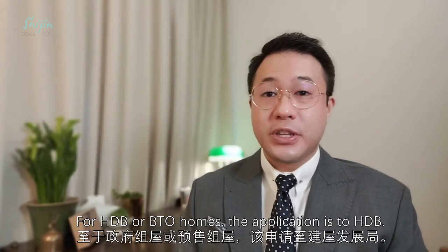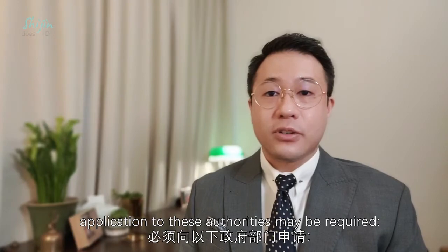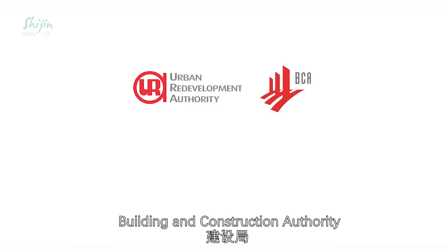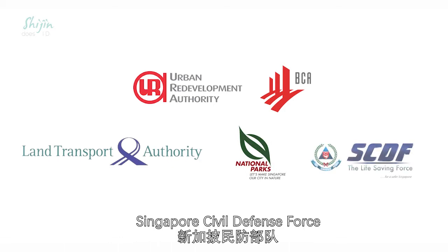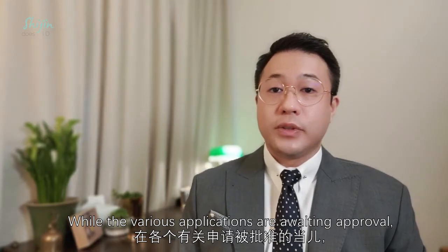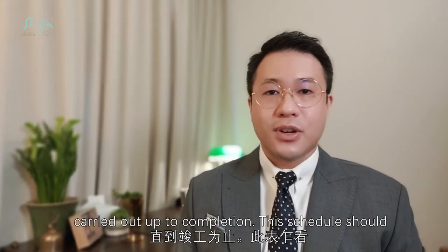For HDB or BTO homes, the application is to HDB. For landed homes, depending on the scale of works, application to these authorities may be required. Urban Redevelopment Authority, Building and Construction Authority, Land Transport Authority, National Parks Board, Singapore Civil Defence Force. While the various applications are awaiting approval, an estimated schedule of works will also be prepared to map out the sequence of job items that will be carried out up to completion.